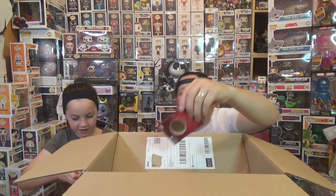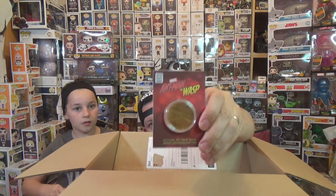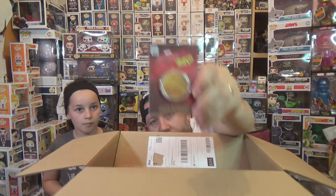I only know one or two of these. There's another coin. It's another gold coin and it is again limited to 1,000 pieces. This is number 23. And it's the Ant-Man and the Wasp gold coin. Cool. I like that as well.